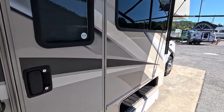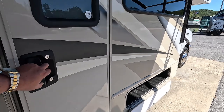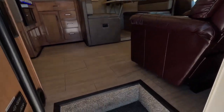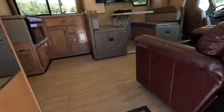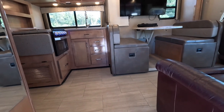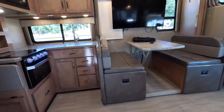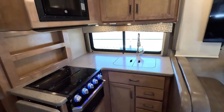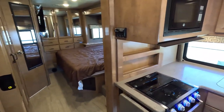And you can see, guys, no worries up there. Let's look inside. And again, guys, this is Thor's. If you want their best Class C without getting into a Super C, you get the Thor Quantum. Nice open floor plan.